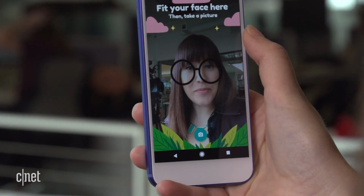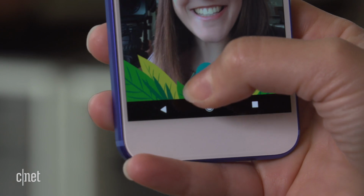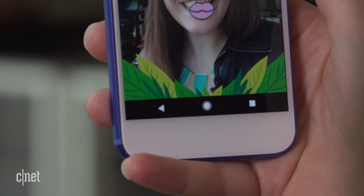Open the camera and then put your face in the frame. Make sure to position your eyes in the glasses. Snap a selfie and you're now a cartoon.